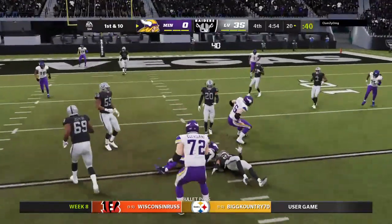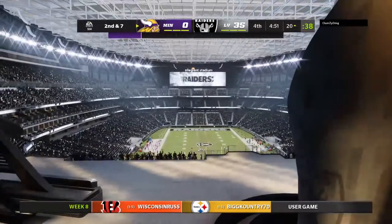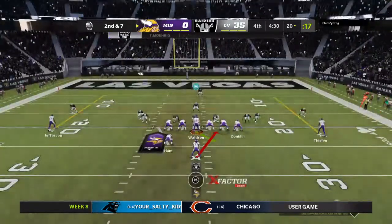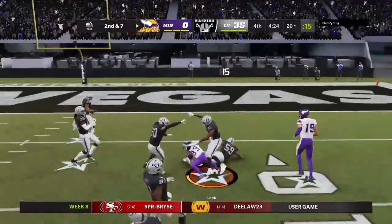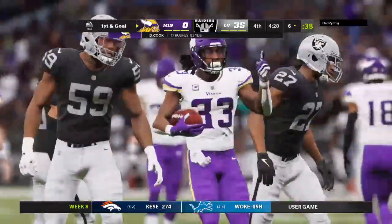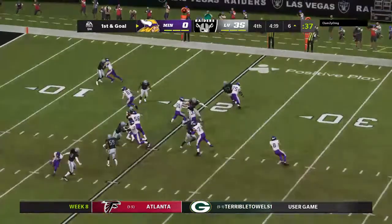Now a dump off here complete. 3 yards the gain there, second down. All defenses worry that whenever anyone catches the ball and has a head of steam coming out of the backfield, it could turn into a big play with missed tackles or he runs through people. But they were right there waiting, and they stopped him for a minimal gain. And the Vikings are going to be set up with a 1st and goal. It's a nice run there. Gets them down to the 6-yard line.